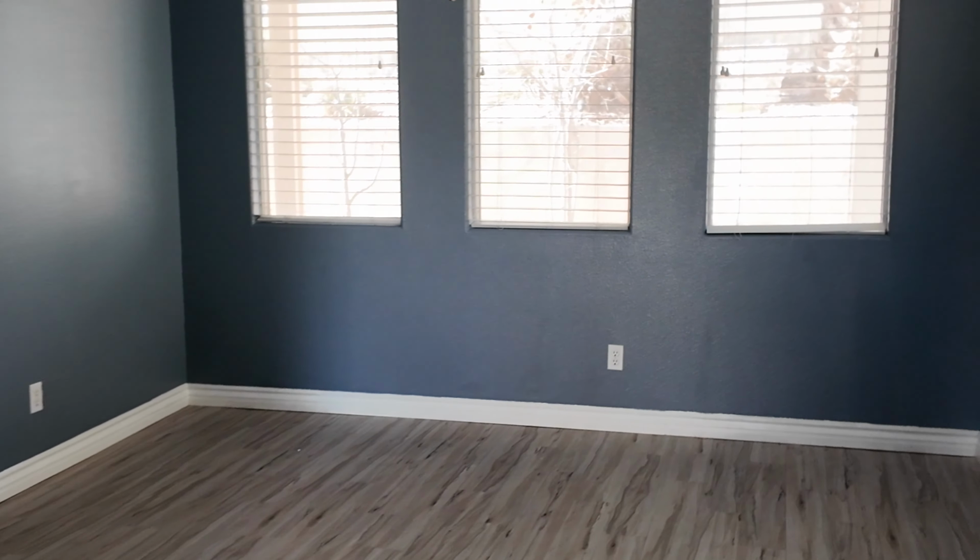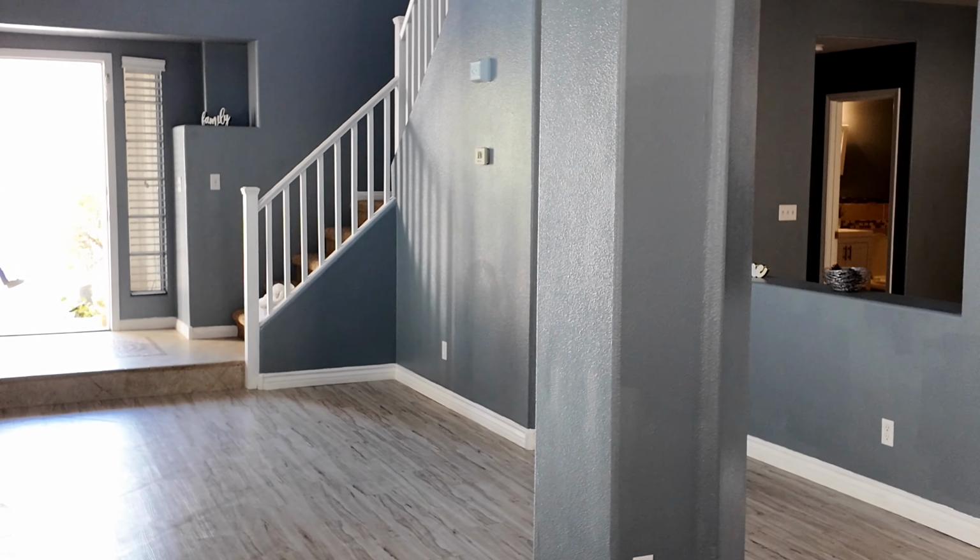Baseboards are in good condition. So we have a formal dining room. Now one thing I've noticed here, right above, we've got some taping where the drywall seam had matched. That is starting to come apart. Then here, looks like they had cut a hole here. I don't know if you guys can see that or not.